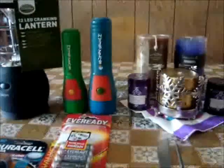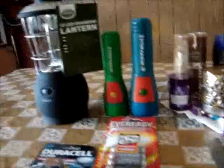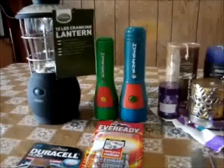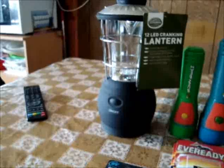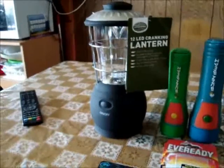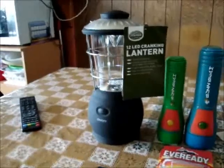So that's what I had set out last night. I had one of the torches beside me so that if I had to go up to the toilet or had to get up for anything, I could see my way. I had a lighter sitting on my bedside table, and I had my lamp, so that I can take that to the toilet. I can sit it on the ground and I can still see what I need to see.